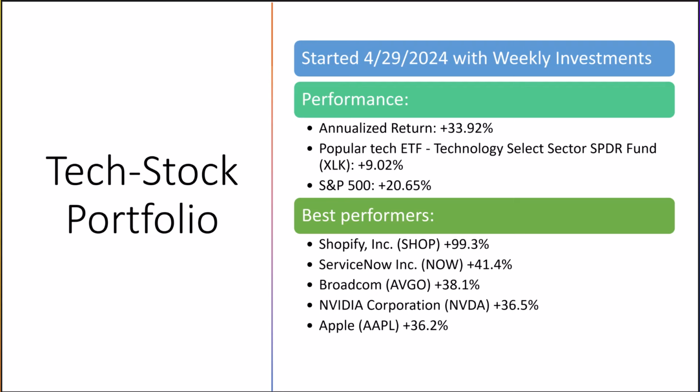The average investment so far has been held for 129.8 days and has produced an annualized total return of 33.92% using Excel's rate function. If we'd instead invested our weekly investment into the most actively traded diversified tech ETF, ticker symbol XLK, the annualized total return would only be 9.02%. XLK got hit pretty bad recently. But if we made investments on the same days in the S&P 500, we would have had a return of 20.65% instead of 33.92%.